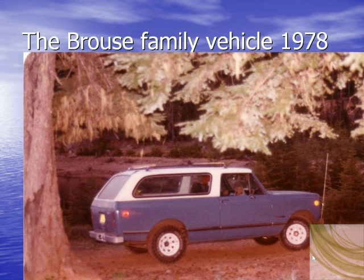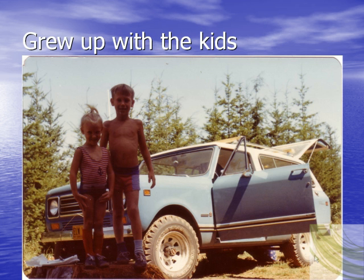We used it continuously for outing projects. Everywhere we went, we were thrilled and proud to be able to take this vehicle with us. Our children actually grew up with the Scout in the background of many of our outings and adventures. And actually, the children, as they grew up, were forced to drive the Scout to high school because I knew that they would be safe.